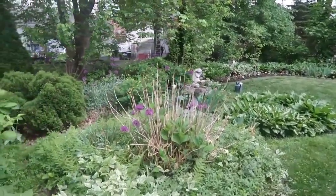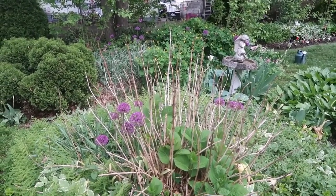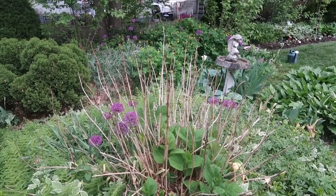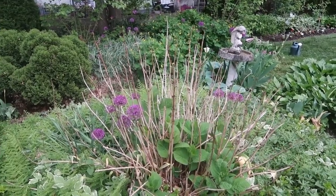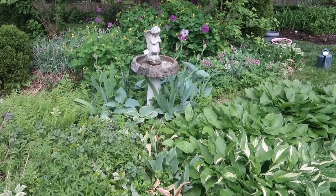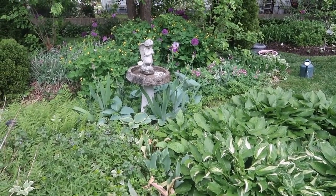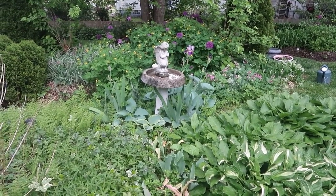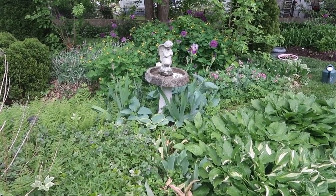Then over here in this one, you can see these. I planted one bulb. I had some left back and I just planted it in, and each year they have been returning and adding. As you can see, there are more here now than there were before. I love how the center bird bath is so pretty and filled with the different hostas circling around it, as well as my bearded iris.